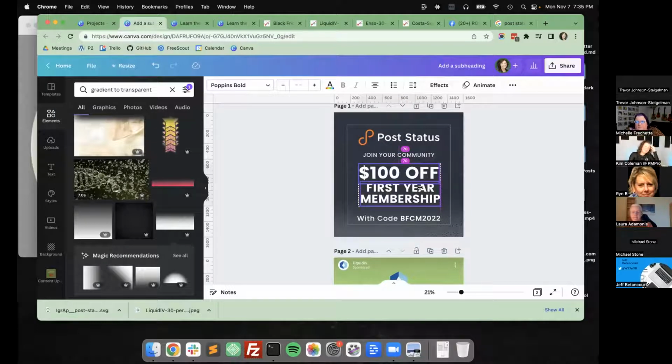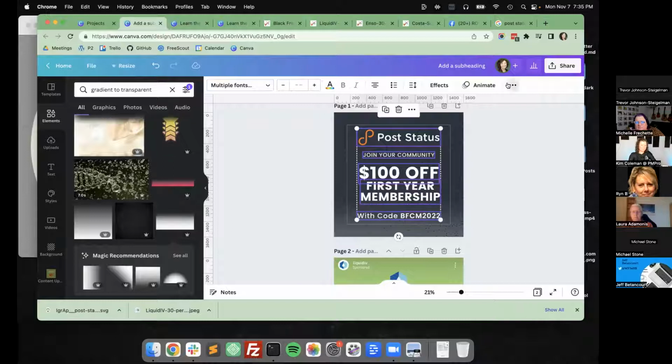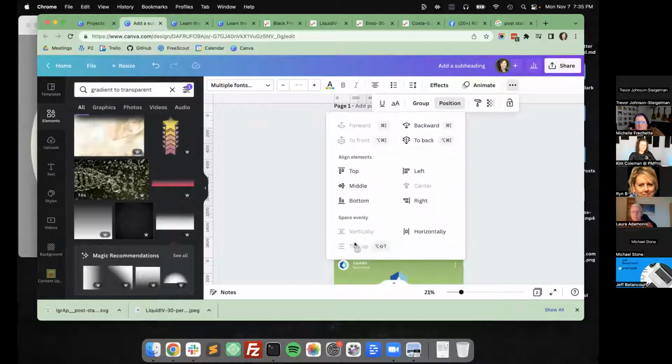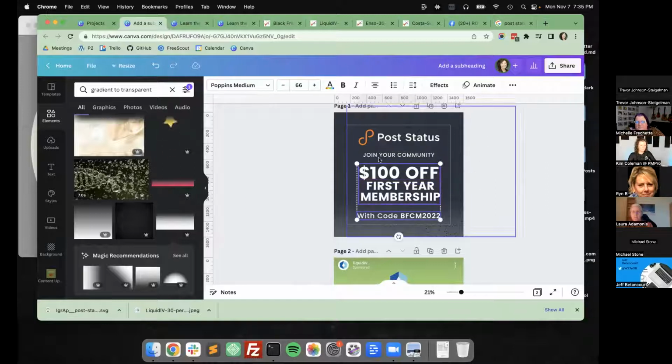See these pink lines came up. That helps us evenly space multiple things. So it's putting the same number of pixels of space above "join your community" and below "join your community." The same if I adjust this one, it helps us line it up really nicely, which is nice. There's also something called tidy up, which is if you had a list of a bunch of items that you wanted to organize perfectly, this tidy up sometimes works to space everything really nicely, and it comes out good. In this case, I would want to group these things first and then do tidy up.